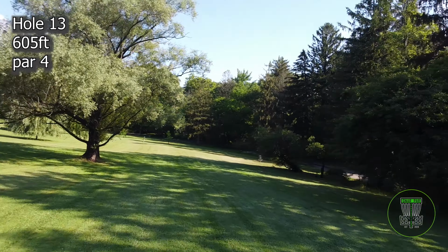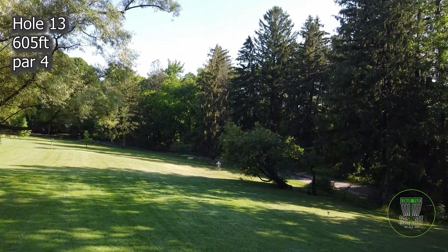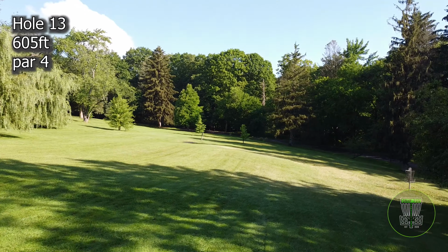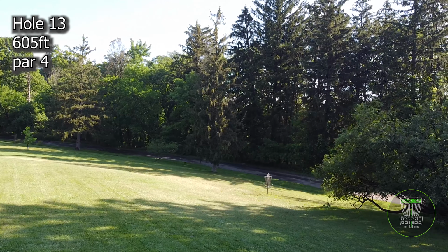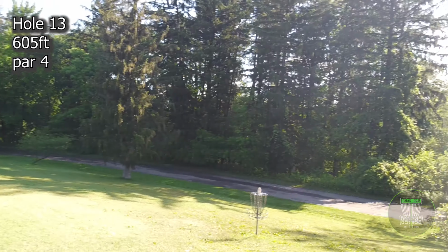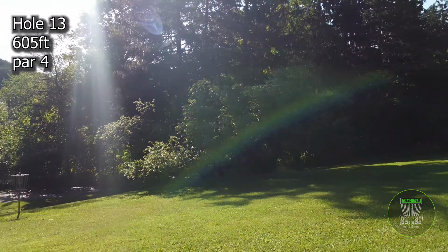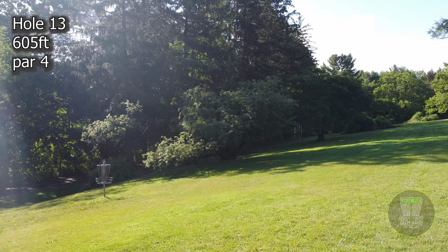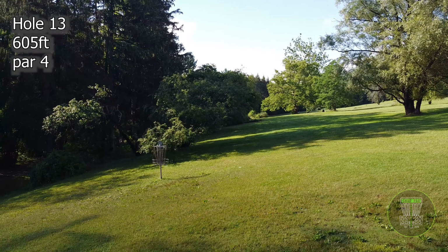Your approach should be a turnover, a forehand that starts moving right about this willow tree and misses this guardian tree that's laying on a 45. The drone's gonna swing around the basket here and show you how precarious this green is. One of probably the only on the course that isn't just a wide open green. The basket is perched on the hill. Rollaways, they happen. And you can see there is no way to get to the basket from the right. 13's a great birdie to get.